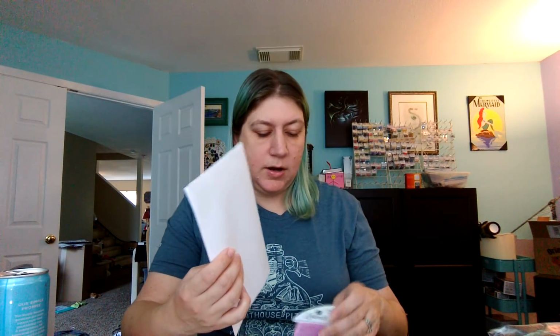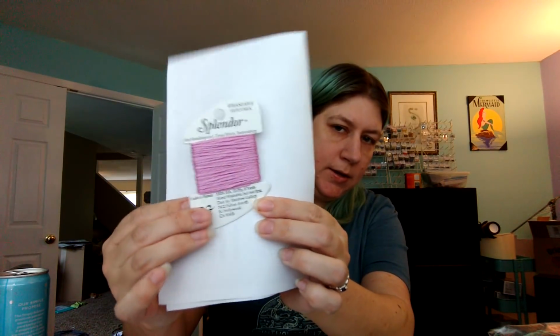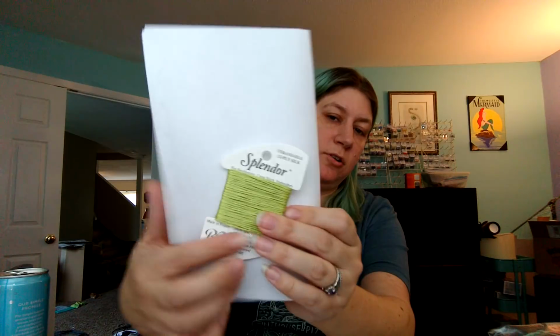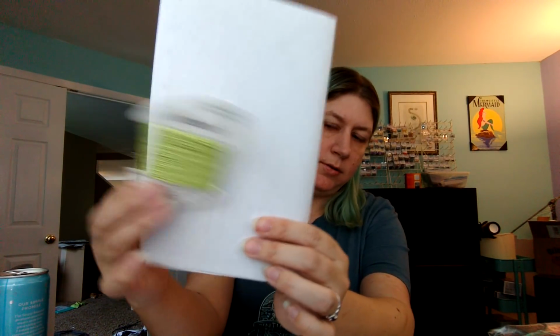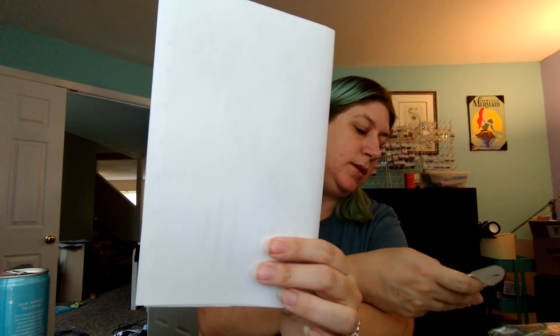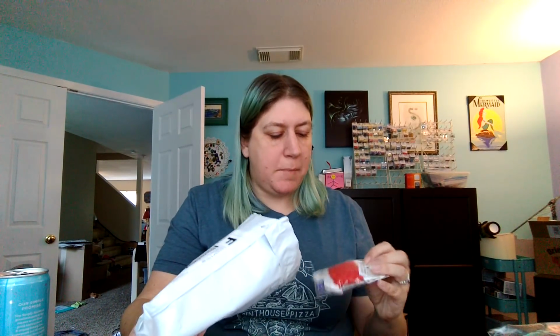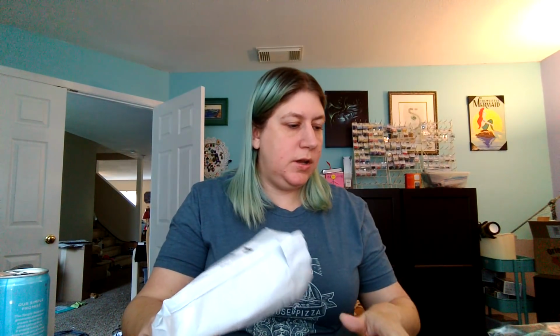And then the Splendor Silk I got was $9.96, which is a pink, $9.83, which is a chartreuse, and then $10.15, which is kind of an ecru. Okay. And this is the last 2 months, so it's got a lot of them. I got a lot of organizing to do. After I get packed, I might work on that tonight, get some stuff organized.